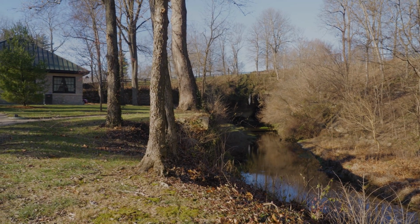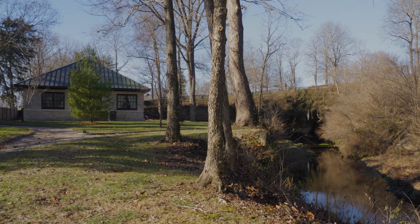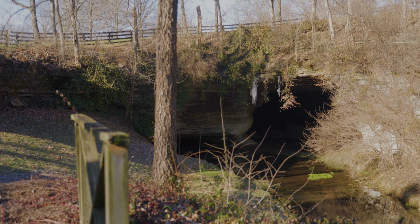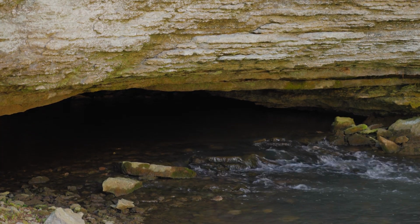This cave is actually more than that. It's been a huge gathering place for this community long before the settlers came. The indigenous people used it, because in the heat of the summers, it's always about 10 degrees cooler here by the mouth of the cave.